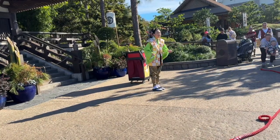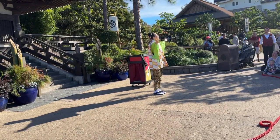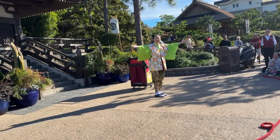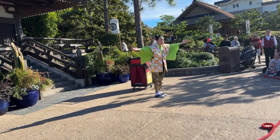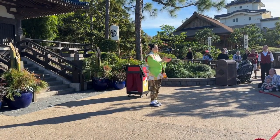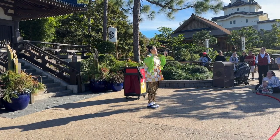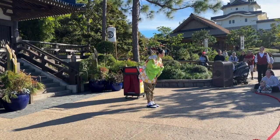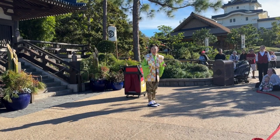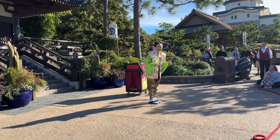Now, let's say it together in Japanese for good luck. Repeat after me. Akemashite. Omedetou. Gozaimasu. Very good. That's the spirit. Irashaimase! Welcome to the Japan Pavilion and our celebration of the traditional Japanese New Year, or Oshogatsu. It lasts from January 1st through January 7th.